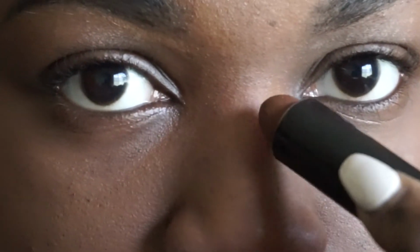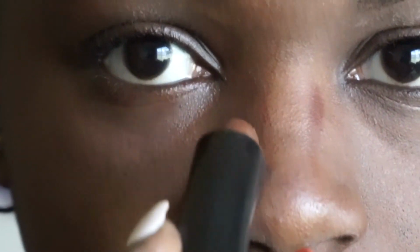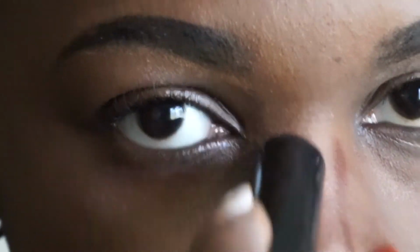Then after that, I take this contour stick, which is a darker color than me, and contour my nose. I think it's by Black Opal, and I got it from Kmart. I'm going to do it under, in the camera. Let me just give it a little structure because I have no nose bridge.